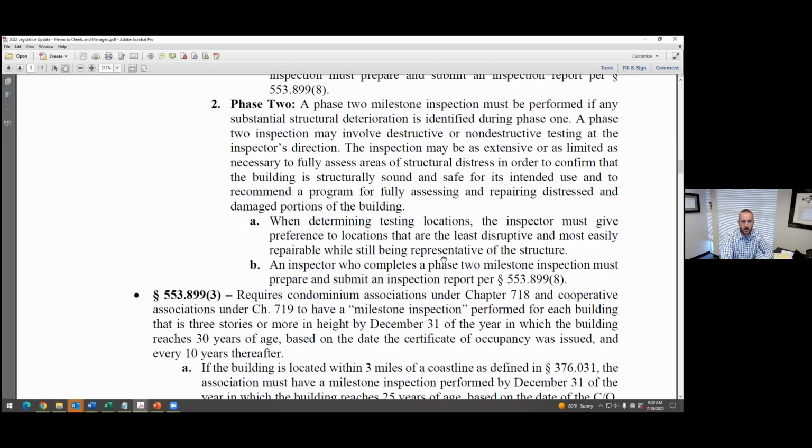Then it says that when determining testing locations, the inspector must give preference to locations that are the least disruptive and most easily repairable, while still being representative of the structure. And that's common for any type of destructive testing. It's basically saying that you don't need to cut into under every single window, under every portion of a wall. The engineer can look at it and say, I'm going to cut in these specific areas to look, because that's a representative sample of the building. And that's common for any type of destructive testing, not just specifically related to this.